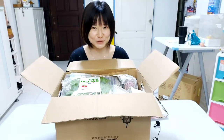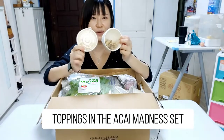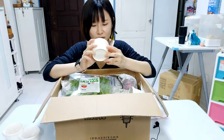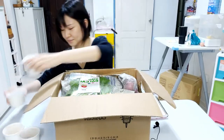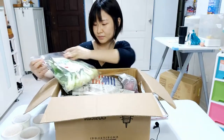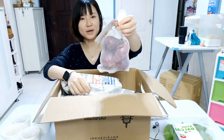This box is fully filled to the brim. So let's see what I have here. For starters, I think these are the toppings that come with the acai. We have some cashew nuts, Brazilian nuts. We also have some chia seed and almond. So let's see what else I have here. I have this yao bai cai and organic purple onion.